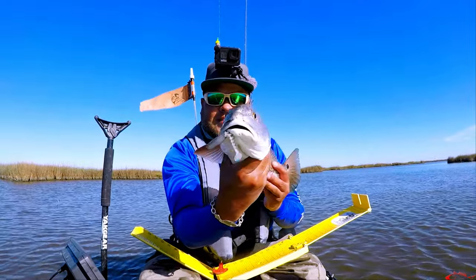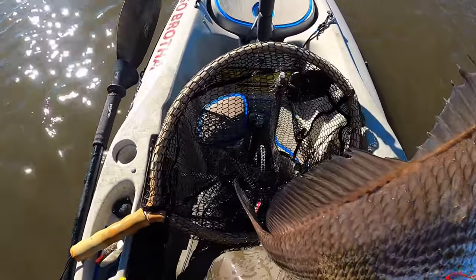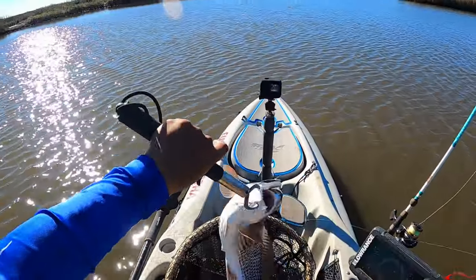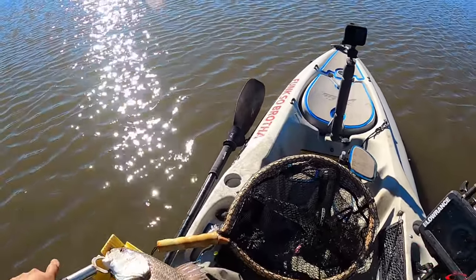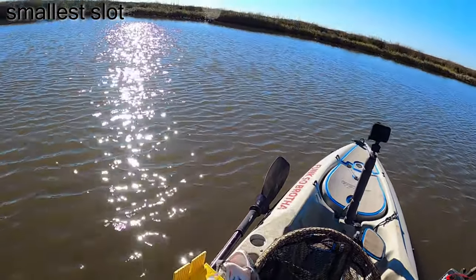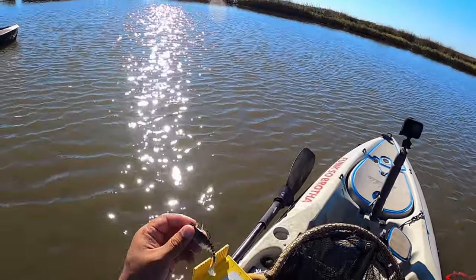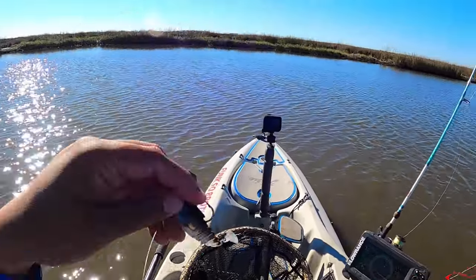Nice guy. Little guy. He's in a maybe squeak out slot. I'm secured. I think the smallest one I've caught today. Barely touching 21 inches. Yep, he's the smallest guy. But there we go. Vudu shrimp. Not Vudu shrimp, sorry. Egret Baits.